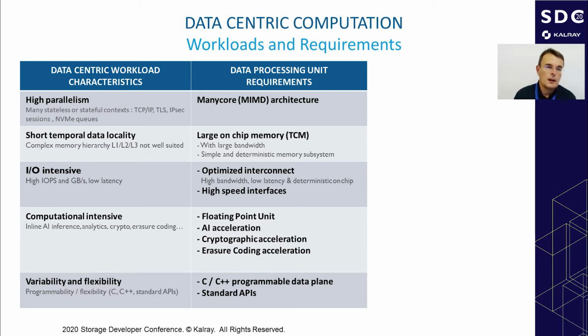The fourth characteristic is computational intensity. We will need AI inference, analytics, cryptographic, erasure coding. For this, we will need a floating point unit, AI acceleration coprocessor, cryptographic acceleration, erasure coding acceleration. And last but not least, the main characteristic of those data-centric workloads is variability and flexibility. We need to have a programmable data plane, whether it is stateless or stateful, and we need to use standard APIs and standard languages like C and C++.